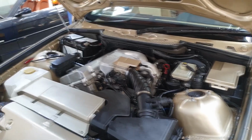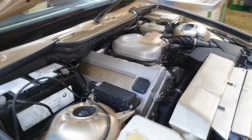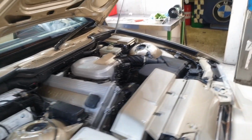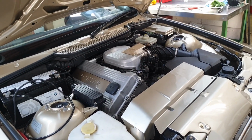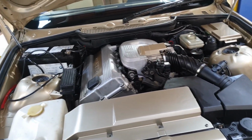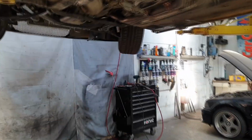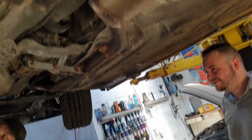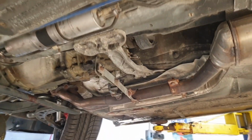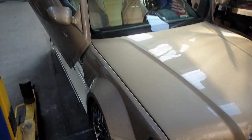First start in I don't know how many years. It was the fuel pump. We put another one in, as you saw, and the car turned over and started instantly. It is running a bit rough, but that's to be expected. So the car is running. It has a little fuel leak at the filter, which is kind of dangerous, so we're going to swap out the rubber hose. So the car is ready to be test driven.